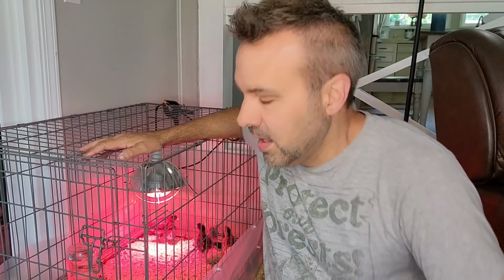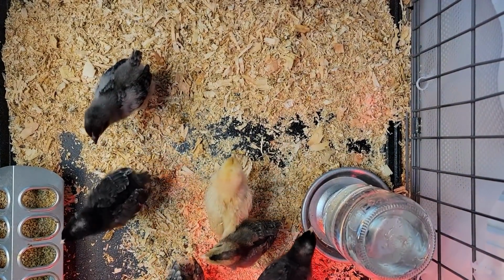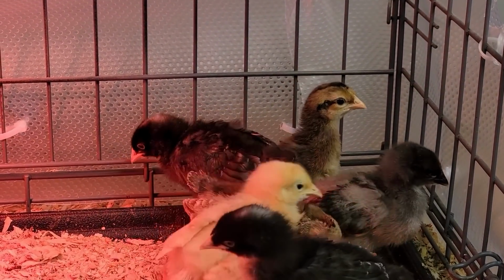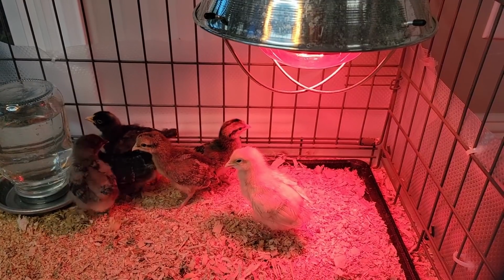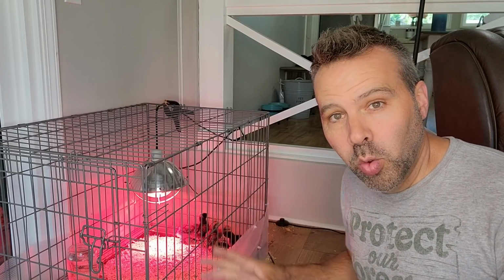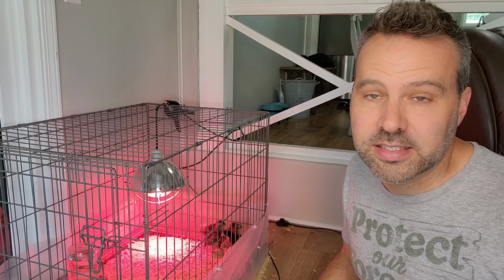So we've got the chickens in here in a dog crate. It gives them lots of room to run around. There's pine shavings on the ground. We've got their food, their water, and their heat lamp. We've got 6 baby chicks in here. What is this? 4 different breeds, right? We've got a Buff Orpington. Our goal was to get a multitude of colors in their eggs. So Buff Orpington, that's the same as the 3 chickens that we originally had 6 or 7 years ago when we first got chickens.